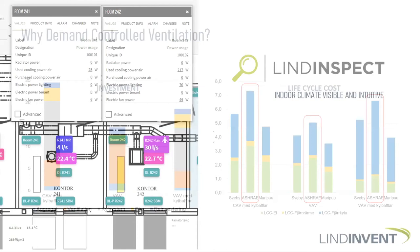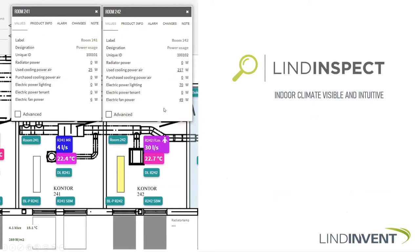In our system, it's possible to measure the power going to the radiators for heating, the used cooling power in the room, the purchased cooling power, the electrical power for the lighting, the electric power for the tenant, and the electrical power for the fan providing the airflow. Here we're comparing one room with a person in it and one without. You see the big difference in the power and energy used for different solutions, depending on whether you have demand control or not.